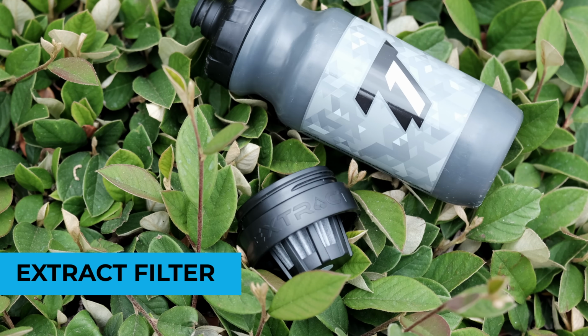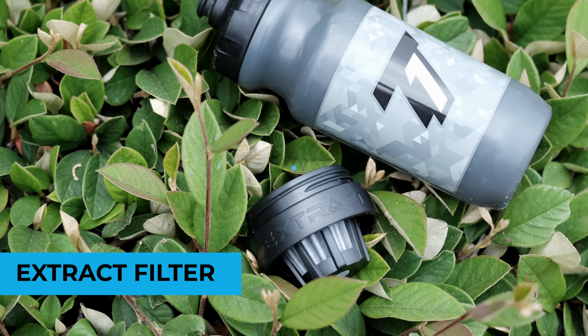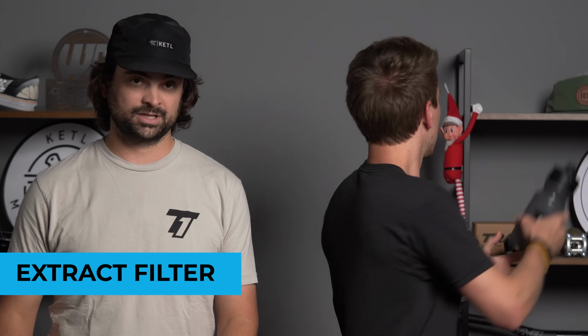These work directly on your cycling bottle, as he has just demonstrated. Look at that. Super nifty. No modifications required. Super cool. Cool product I think mountain bikers should know about because it's just innovative and useful.